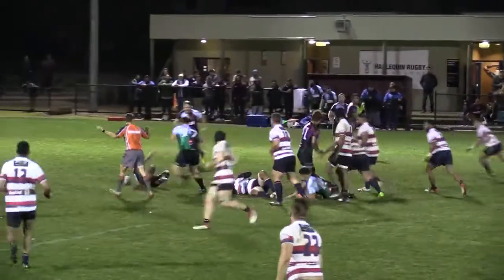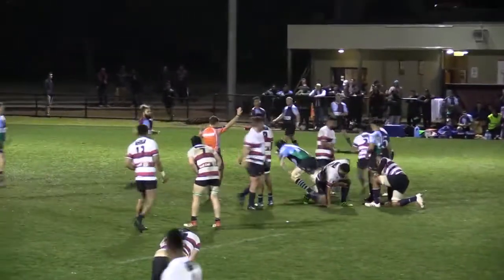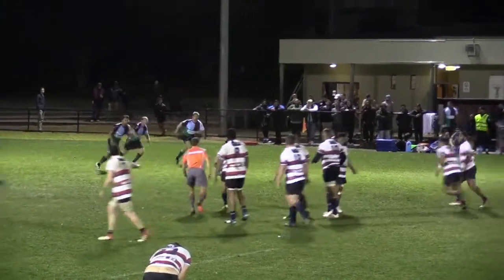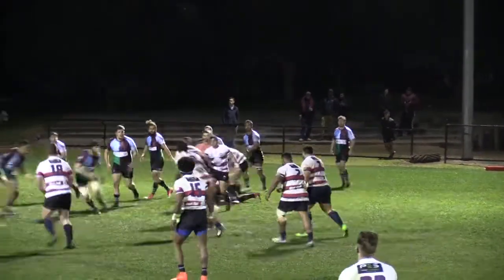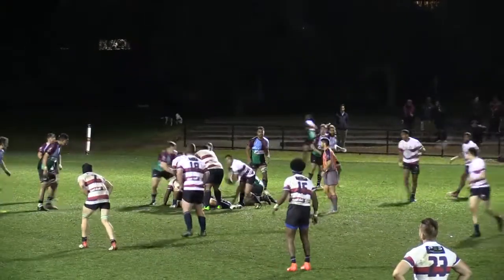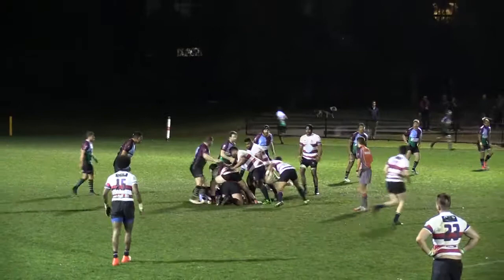Ed Davis is on the field for Quins. That is Ed Davis trying to pick it up. He fumbled it, but that is a knock-on. Oh, no. We're going to see a penalty this time. So De Silva looking to take it quickly. Good run this by Rassesi. Box Hill got a few players at the breakdown. This time it is Ben Williams, who is off the bench.